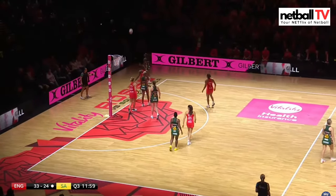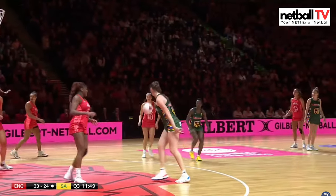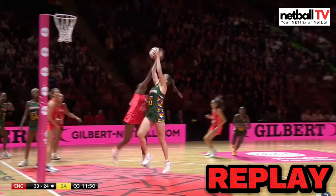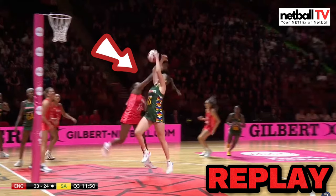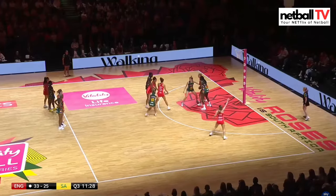South Africa in attack. Venter. Oh, that was a nice touch. But unfortunately, out of court. Venter. Contact there against Adio. Venter gets a clean shot. Oh, let's have a look at that by Adio. She was just in the wrong position here, not looking at the ball. So she went up with the wrong arm, unable to get that interception.